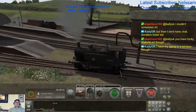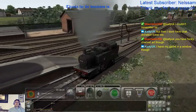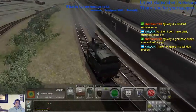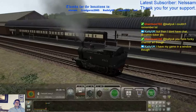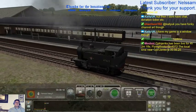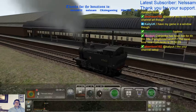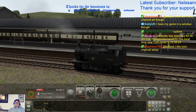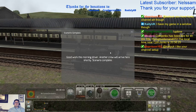Right, we're almost in the siding. It is a wonder why we didn't put it in the shed. There's a shed road up there. Right, let's get this ready to be stabled. Oh well, I can't get it to zero. Normally I can. Right, good work this morning, driver. Another crew will arrive here shortly. Scenario complete. Lovely.